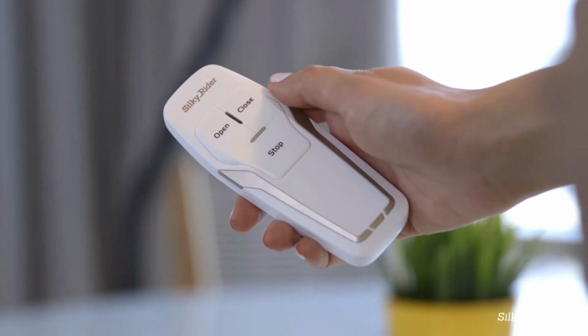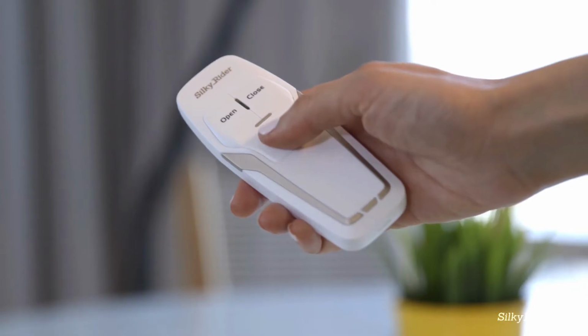Pleased so far, I decided to explore further and pressed all of the buttons on the remote control. With each one, the curtain reacted smoothly: left, right, stopping. It is remarkable that such a small device has this much amazing power, yet works so swiftly and silently.